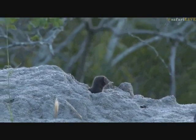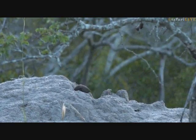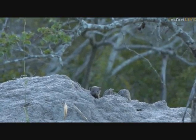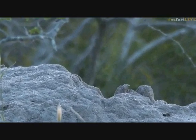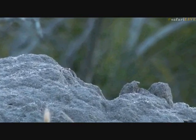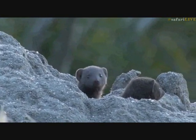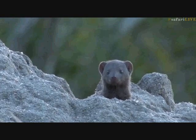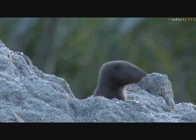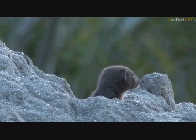These little mongoose would probably try and avoid a snake. What they often would do is they'd mob them and they'll chase them away. But the little dwarf mongoose generally aren't as aggressive, I would say, towards snakes. Banded mongoose and that definitely, and other mongoose species like yellow mongoose, or the slender mongoose. Slender mongoose would definitely try and kill a snake and eat a snake.